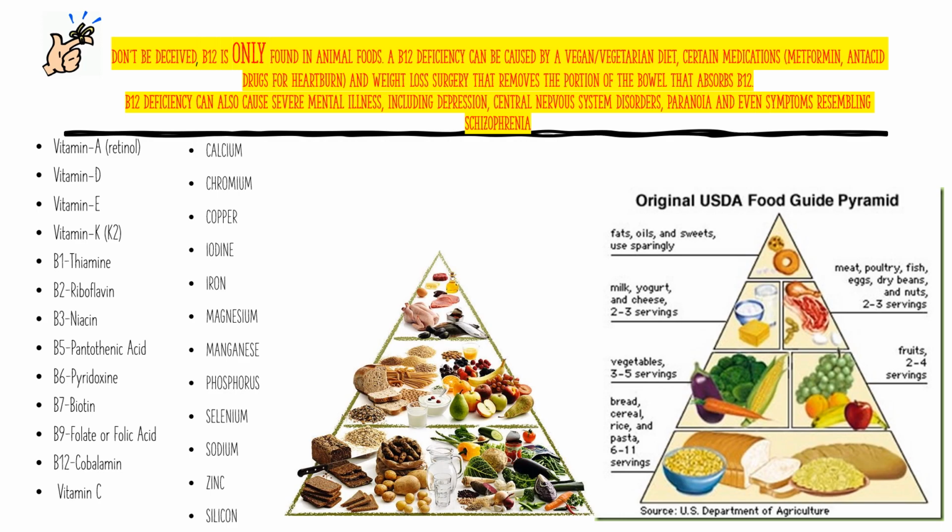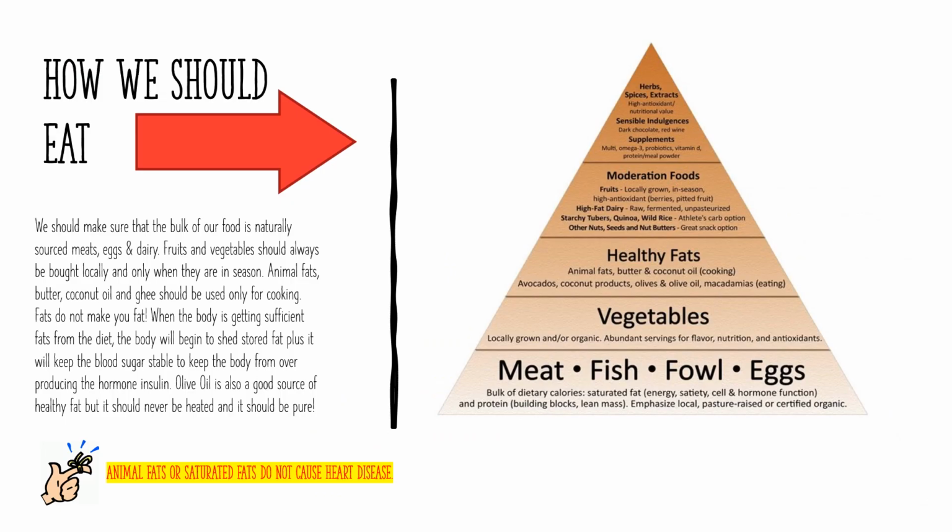schizophrenia. So looking here at this food pyramid, it shows how we should eat. We should make sure that the bulk of our food is naturally sourced meats, eggs, and dairy. Fruits and vegetables should always be bought locally and only when they are in season. Animal fats, butter, coconut oil, and ghee should be used only for cooking.